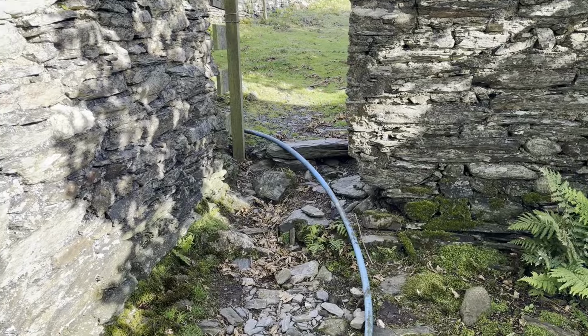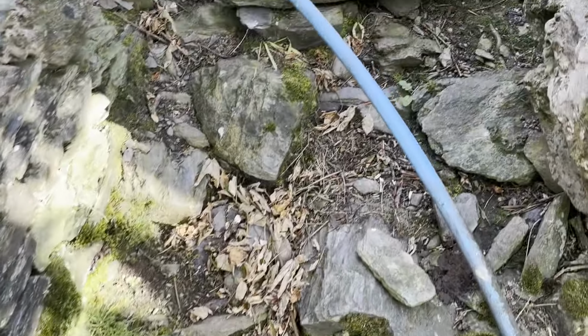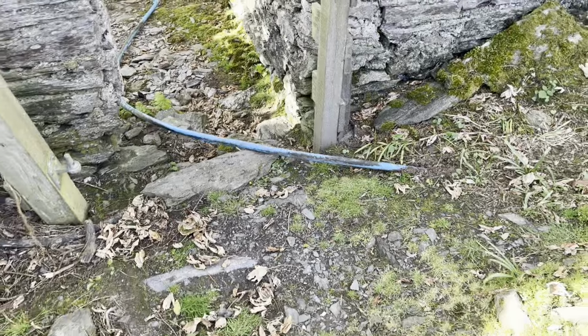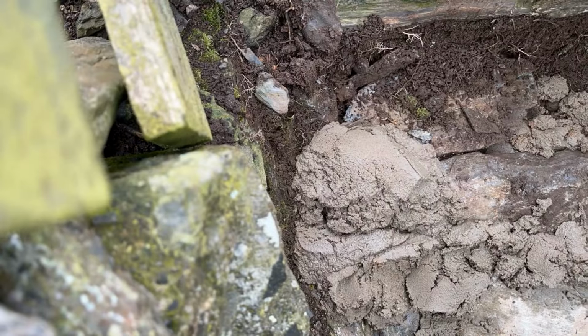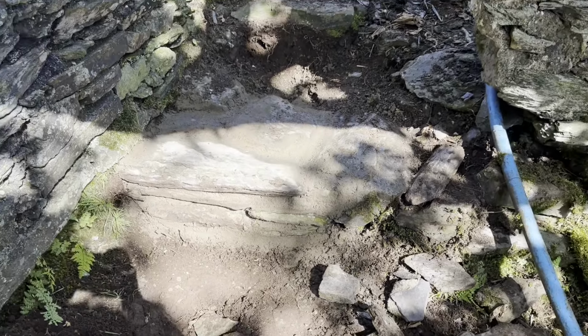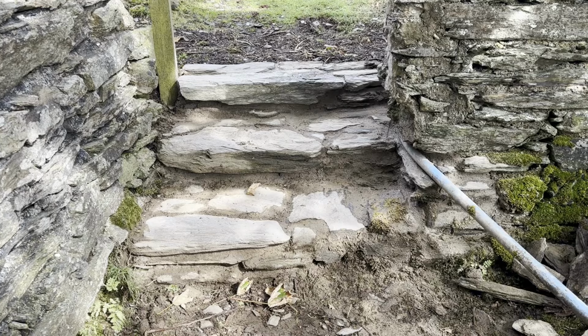These non-existent steps were a health and safety nightmare. This walkway we use daily as it takes us to one of our net rides for bird ringing. This job ended up being much bigger than just the steps, as the old gate and posts were rotten and broken, so we're yet to finish it. But here are the beautiful new steps, and I'm really happy with these. I think they look really great.